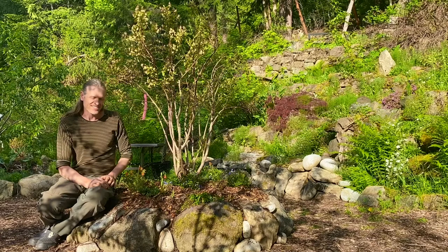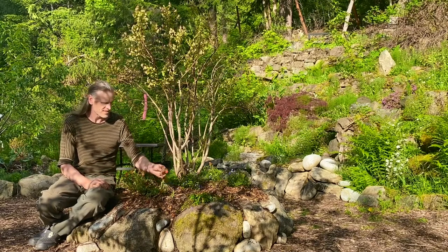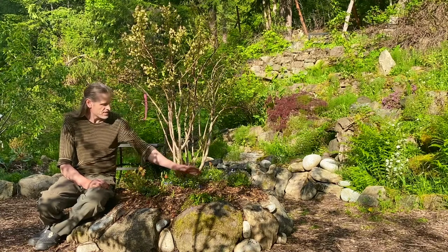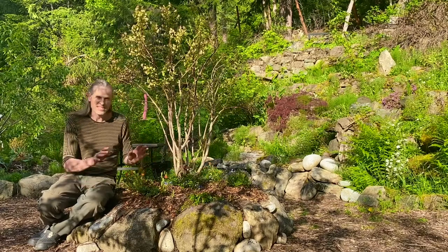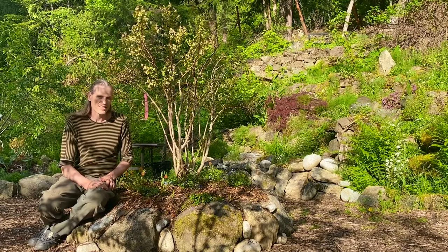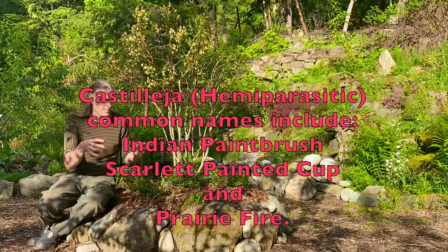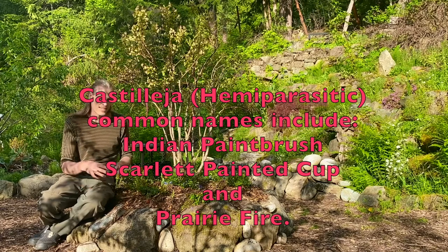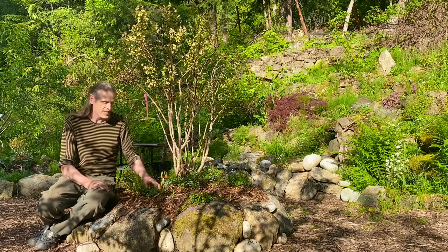Okay, so did a nice little gild here. And the Indian paintbrush, this one looks like it's maybe not gonna make it. They don't transplant very well. The other three seem to be just fine so far, but they do need a host plant. They're semi-parasitic plants. So they actually latch onto other plant species' roots to increase their water uptake and nutrient uptake. So they do need companion plants, so to speak.